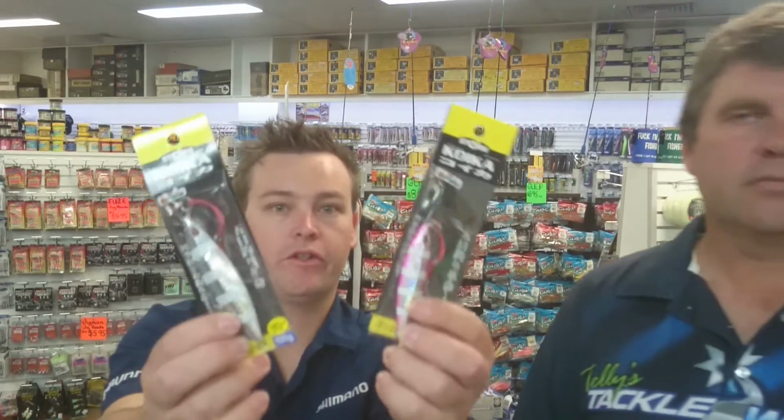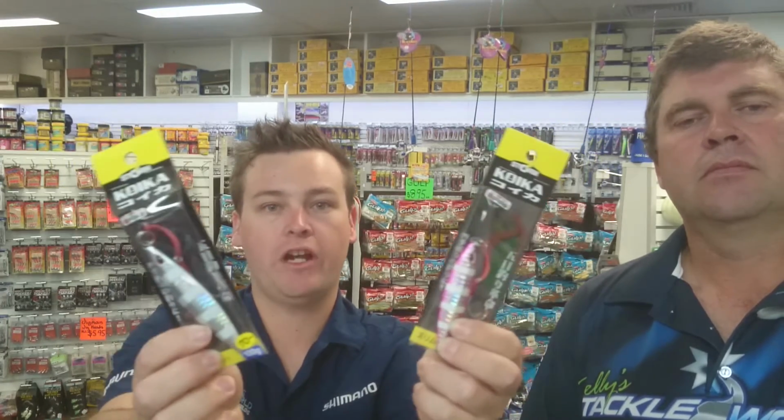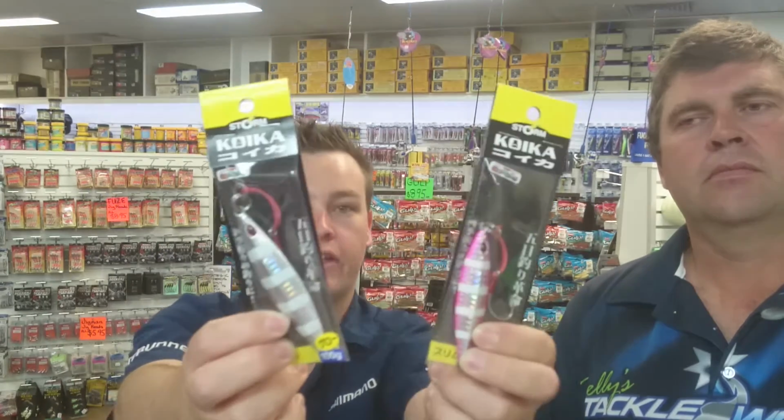What's new are the Storm Koika jigs. These have been working really well on the kingfish. You can fish them with quite a range of rods, so they're easy to use and they just work with it. It's bluefin tuna or kingfish. These are the go-to lures at the moment. And you'll also get a surprise with those. You will pick up snapper and flathead and things if you get those right down near the bottom.